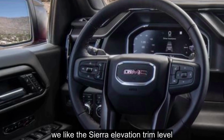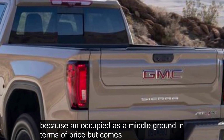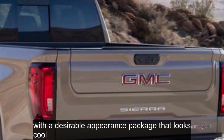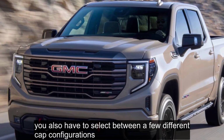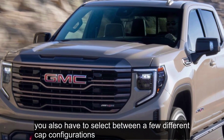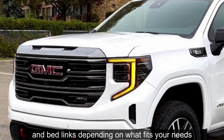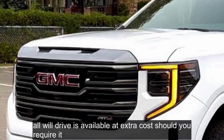We like the Sierra Elevation trim level because it occupies a middle ground in terms of price, but comes with a desirable appearance package that looks cool. You'll also have to select between a few different cab configurations and bed lengths depending on what fits your needs. All-wheel drive is available at an extra cost should you require it.